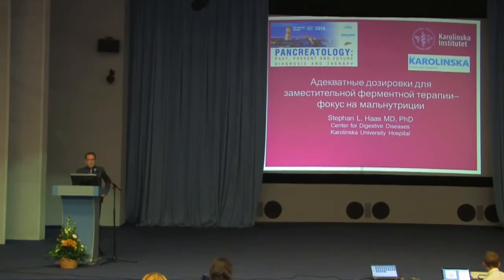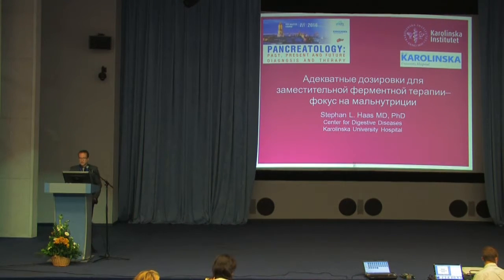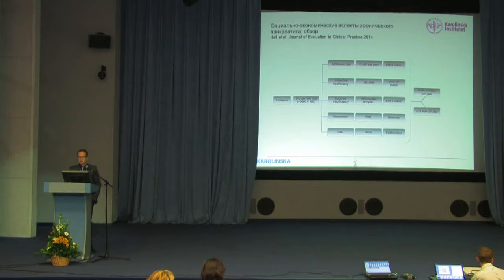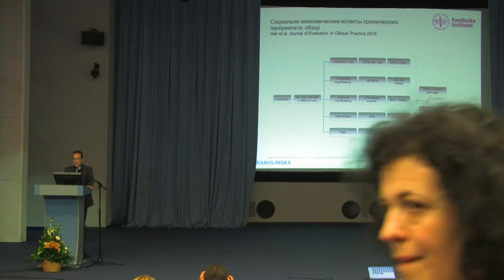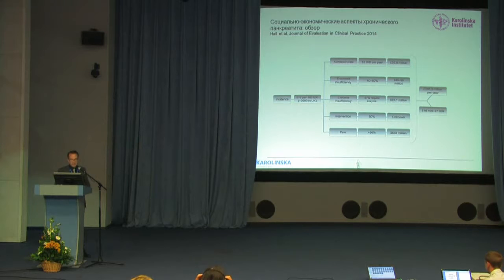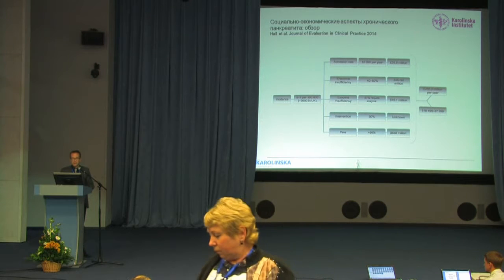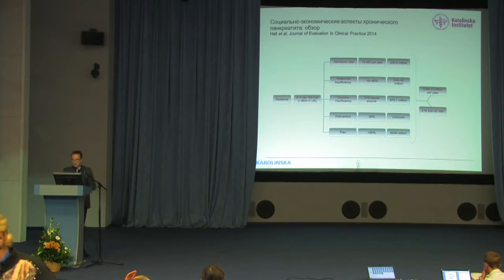The socio-economic impact of chronic pancreatitis is significant. This is a British analysis which shows that Britain is spending $285 million per year. Those are the expenses for patients with chronic pancreatitis. The largest part is the expenses for the pain, 638 million dollars every year, but also significantly the expenses for exocrine insufficiency, endocrine insufficiency, interventions, admissions.